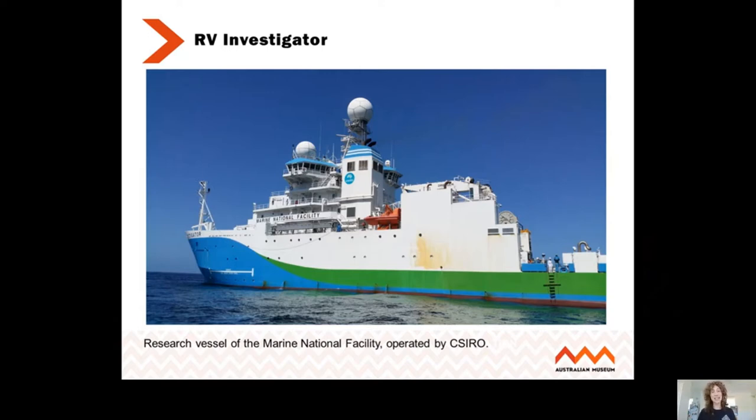It's quite expensive to run. So every day it costs at sea, it costs on average $140,000 per day at sea. So this is obviously quite expensive. So the samples and the data that we get from these cruises are all really valuable.